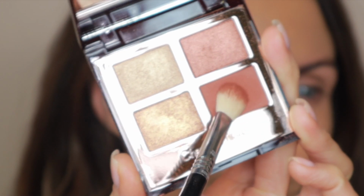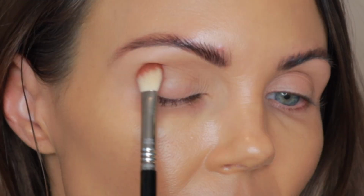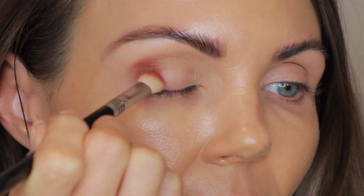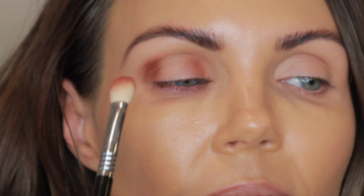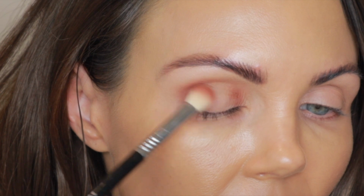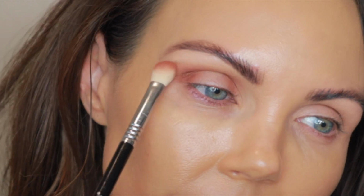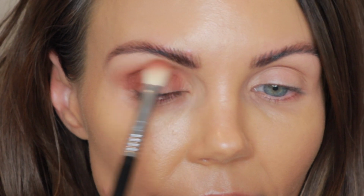Okay, I'm gonna take the matte shade in the palette, and I'm gonna build this in my outer corner, kind of creating that C shape. And I'm just using soft tapping motions to kind of tap the shadow into place. I'm also going to take that shade and lightly place it on the inner corner, just so that when I add some shades on that lid, it will have a little bit of dimension. Now I'm going to kind of softly buff those outer edges and make sure that everything is nice and blended. Now I'm going to connect the outer and the inner corner together.